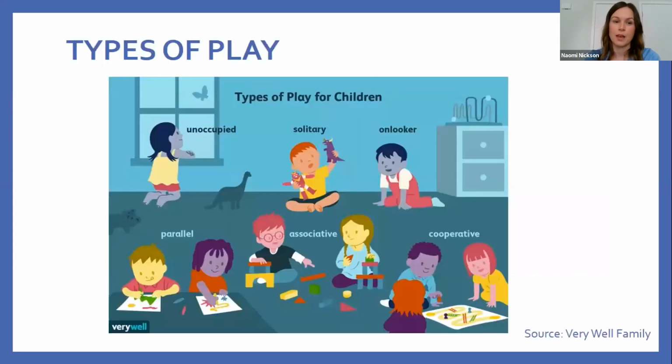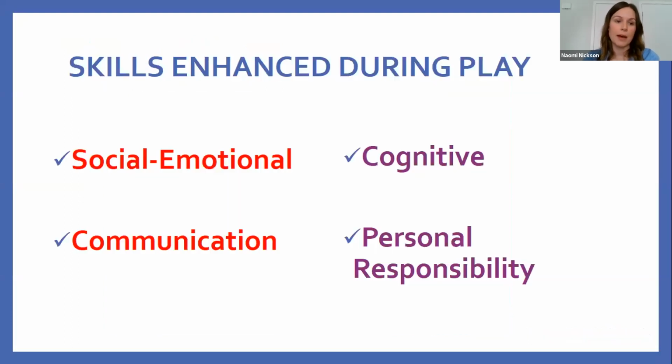So again, that's very brief what the types of play are, but I think it's important for us to kind of think about where our children are at as we are trying to enhance their play in the home. And again, it's okay to see your child engaging in all different types of play. They all serve a purpose. So keep that in mind.